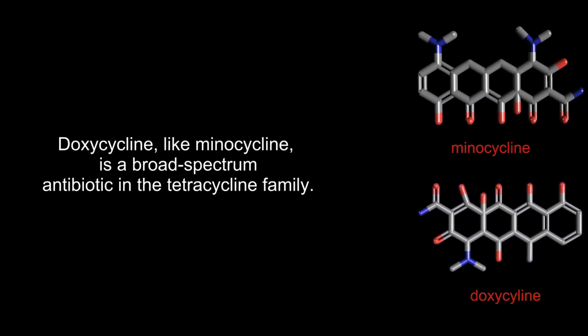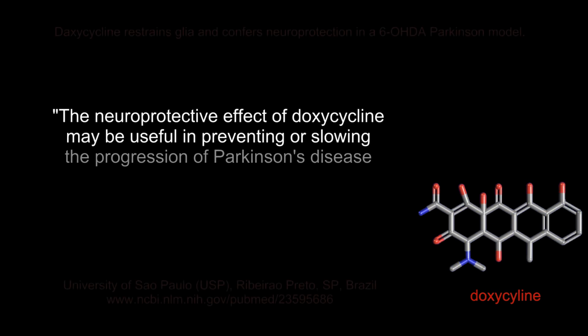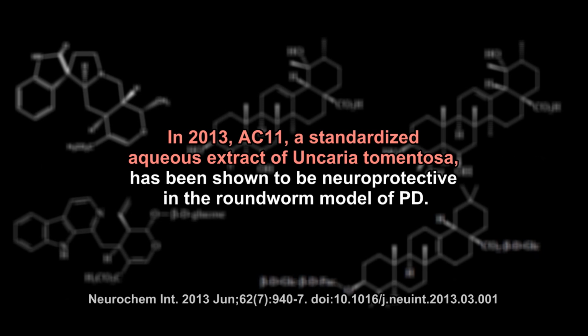Doxycycline, like minocycline, is a broad-spectrum antibiotic in the tetracycline family. Doxycycline confers neuroprotection in a 6-OHDA Parkinson model. The neuroprotective effect of doxycycline may be useful in preventing or slowing the progression of Parkinson's disease and other neurodegenerative diseases linked to glia function. In 2013, AC11, a standardized aqueous extract of Uncaria tomentosa, was shown to be neuroprotective in the roundworm model of Parkinson's disease.